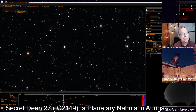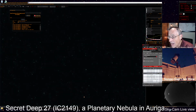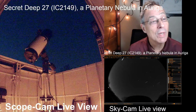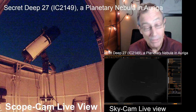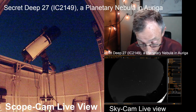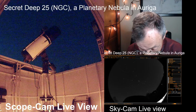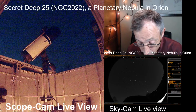So let's go to next target cycle. Go back to our targeting software, and let's show chart, so it'll set up Stellarium to show us where we are. And then let's go look at Secret Deep 25, which is NGC 2022. NGC 2022, a planetary nebula in Orion.